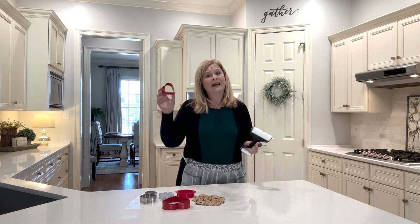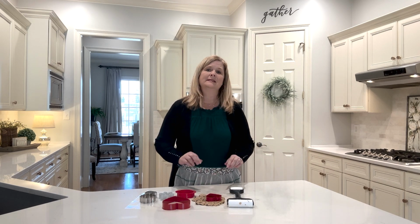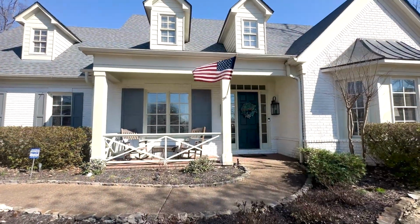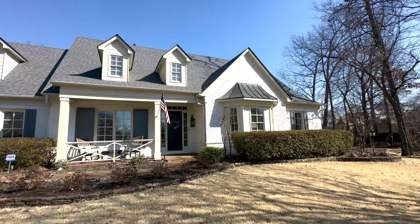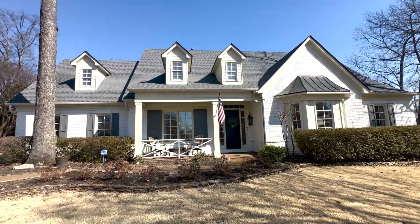One thing about me is I love a good cookie, but I think what you're gonna find when you come take a look at my latest listing at 1913 New Point Cove is that it is anything but cookie cutter. This custom home features an open but unique floor plan, two bedrooms down, two bedrooms up, plus a bonus that could be a fifth bedroom.